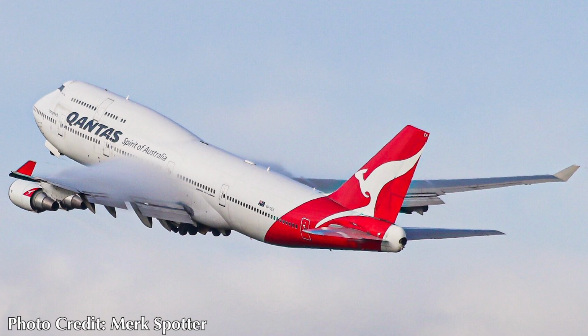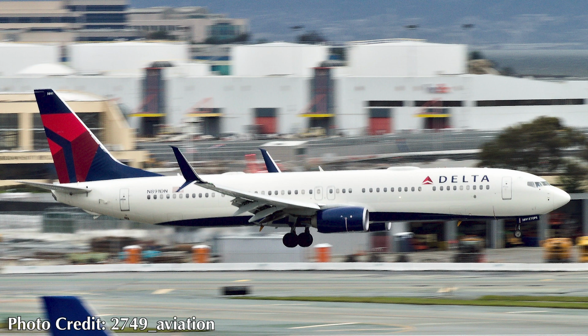So, next up, we have a fantastic image of a Delta 737-900, November 991 DN. This one was taken on the 4th of January 2019. And this gets to a topic that I wanted to cover, which is the Delta Airlines situation.